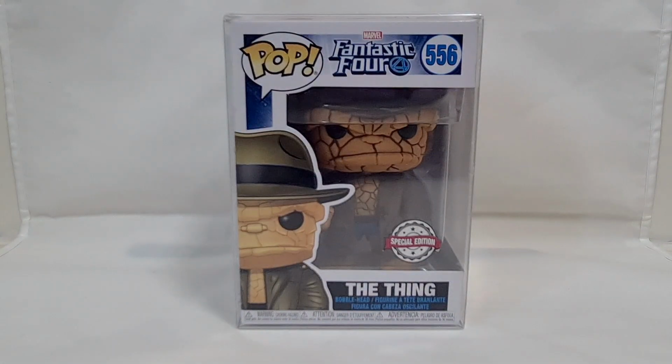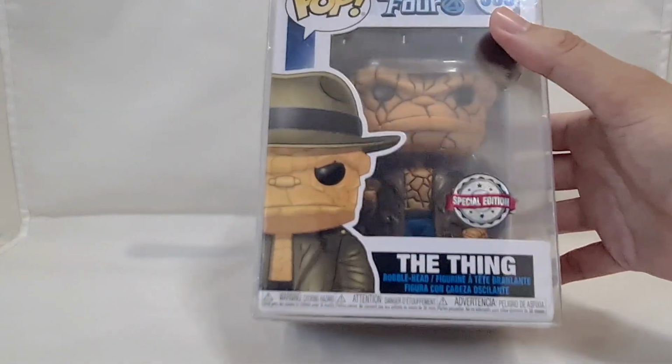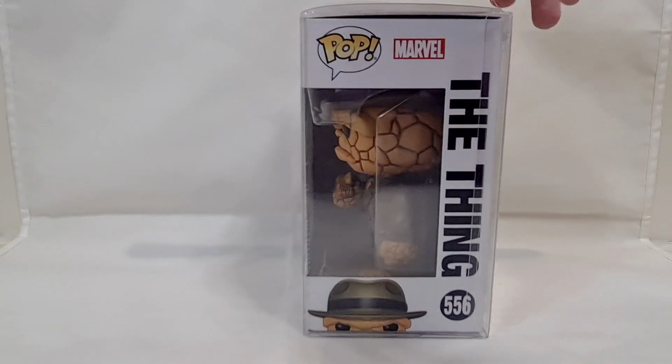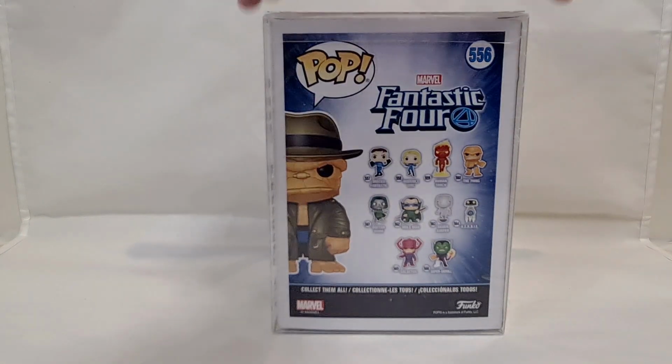So our very next pop is the Thing. Now the Thing in his trench coat disguise, I would say. But it's a very heavy pop. The first thing I've got to say, it's very heavy because of its huge size, not because it's made of rocks. And we have the rest of the lineup over here.